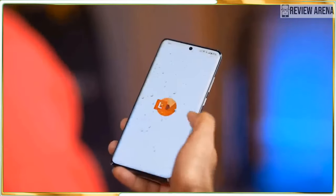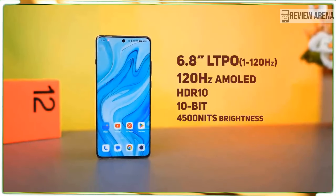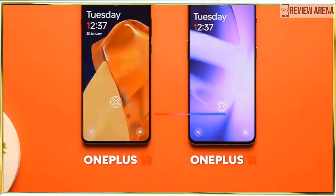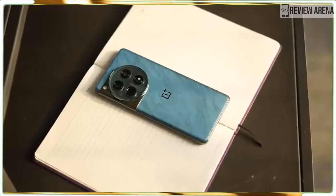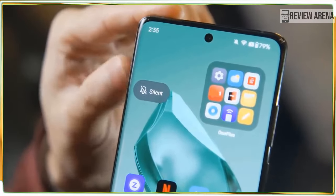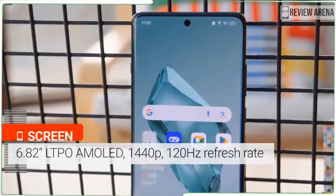The OnePlus 12 comes with IP65 water and dust resistance, capable of withstanding low pressure water jets from any direction. Not as good as IP68, so dunking and prolonged contact with the water are best avoided. Interesting here is OnePlus' self-developed Aqua Touch tech, which allows for an uninterrupted touch experience when the screen is wet or damp. The display is seemingly one of the areas in which OnePlus has pushed the boundaries quite a lot.